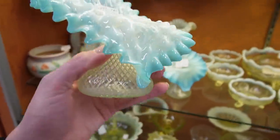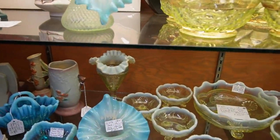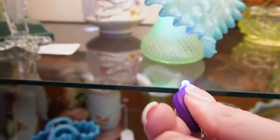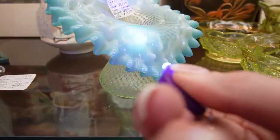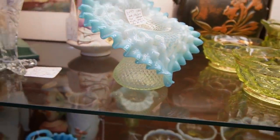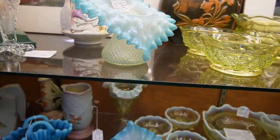All right, so this is just absolutely stunning. 20% off. I don't know if I showed you with my key or not, but I'm going to show you real quick how much that glows. And I think that's a bit of a gamble, but I think it's just a really neat piece, so I think I'm gonna take that gamble.